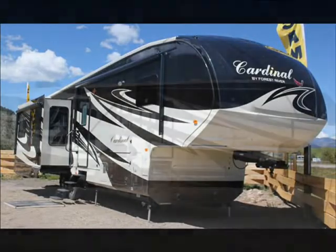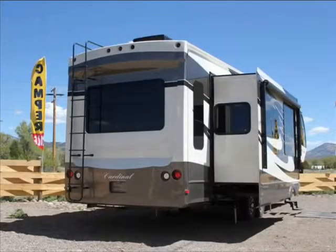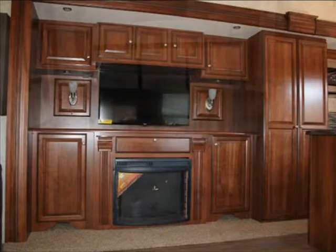Hi everyone. We added the Forest River Cardinal fifth wheel to our lineup this year, and one of the models we brought in was this 2015 3850RL. For those of you that haven't seen the new Cardinals yet, you're in for a treat.